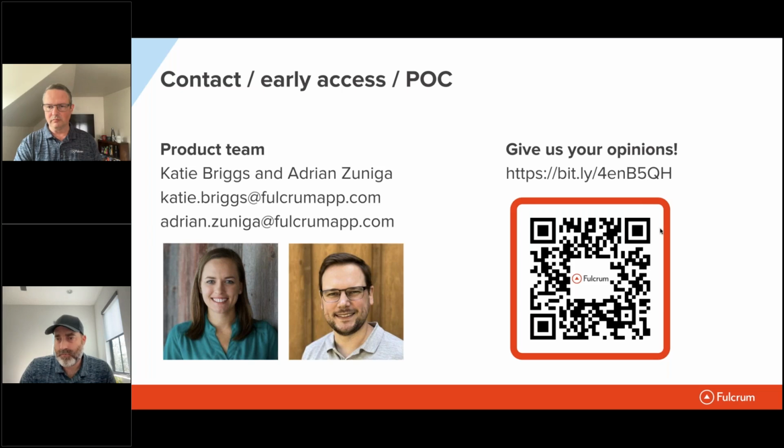So the first one is: is Fulcrum built more for Android or iOS? It's built for both because of the different capabilities and implementation timelines within those ecosystems. Sometimes features will come out at different points, but they are basically feature compatible.